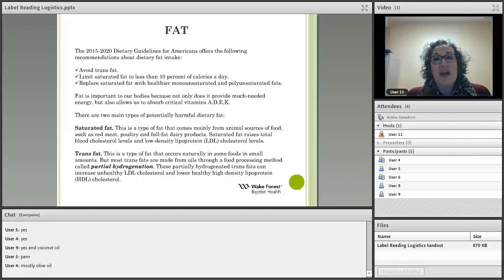So saturated fat is the kind of fat that comes mainly from animal products, okay? Such as red meat, poultry, and full-fat dairy products. Saturated fat raises the total blood cholesterol levels and your LDL, or the bad cholesterol. Now, I want to make sure everybody's hearing me when I say this.